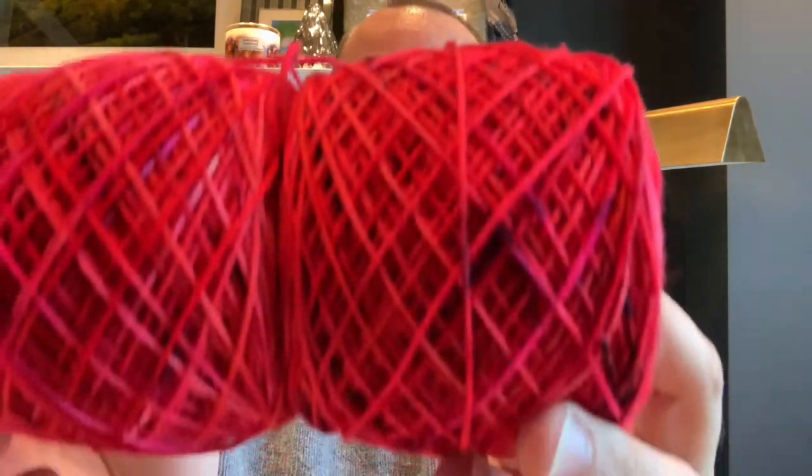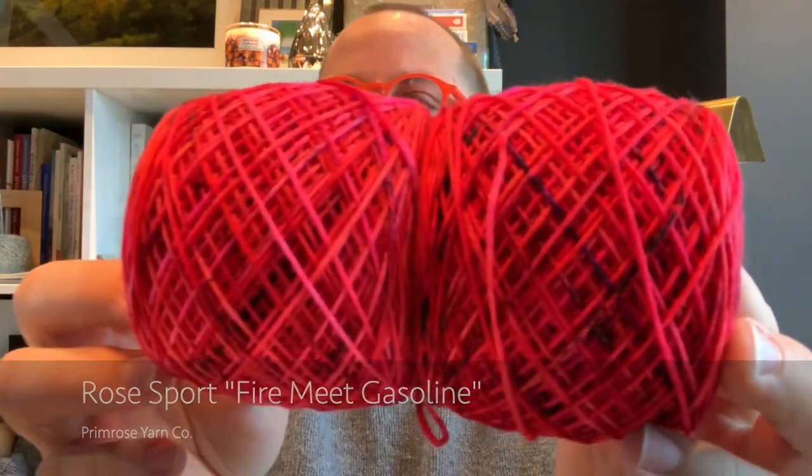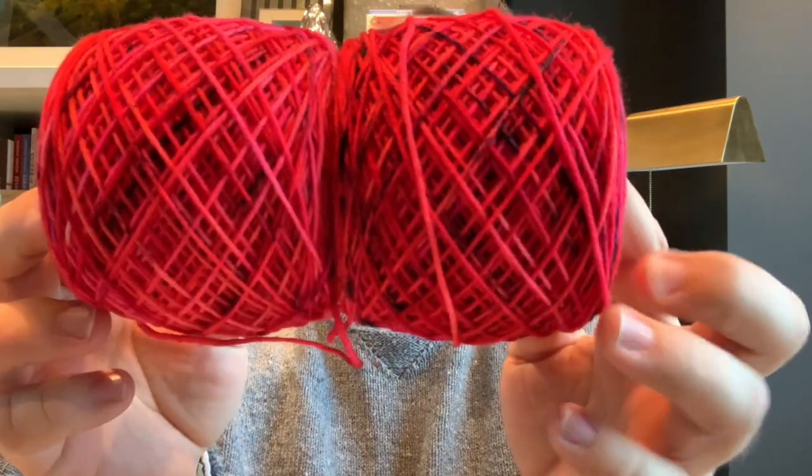The floor is clean. This craziness is called Fire Meet Gasoline, which is named after my favorite Sia song of all time. Well, no, I think there's a couple more, but it's one of my favorites. And it is this super bright, vibrant pink into red. There's burnt orange and black and navy and purple and even splashes of hot pink in it. So you can imagine this combo of this yarn and this pattern is going to be spicy.